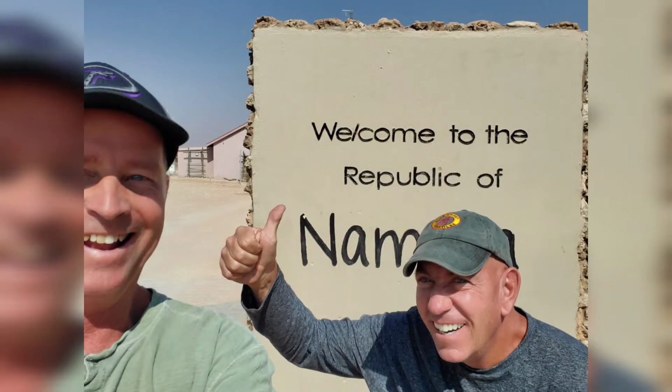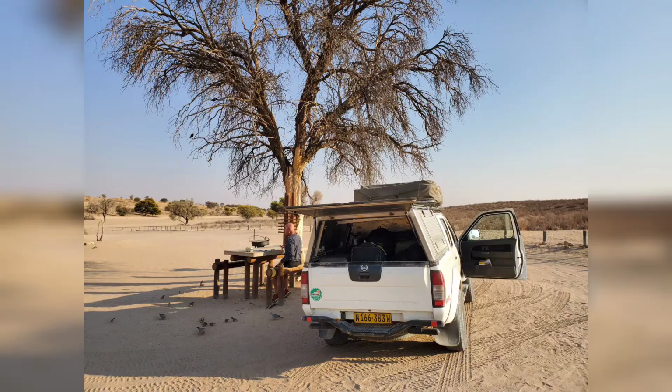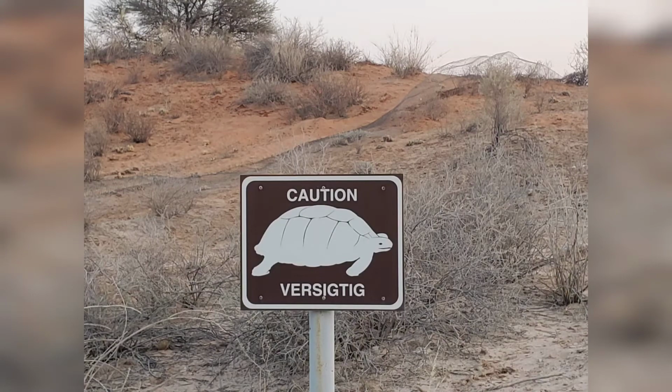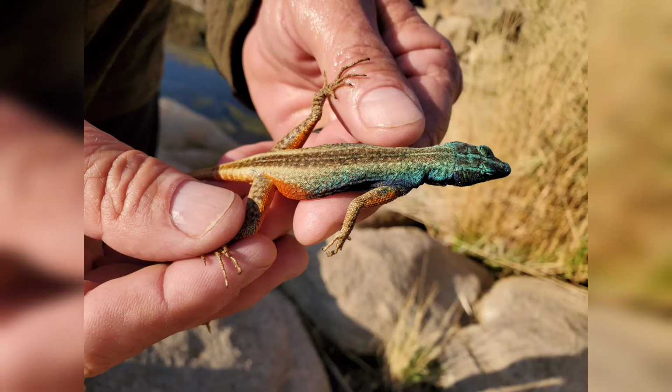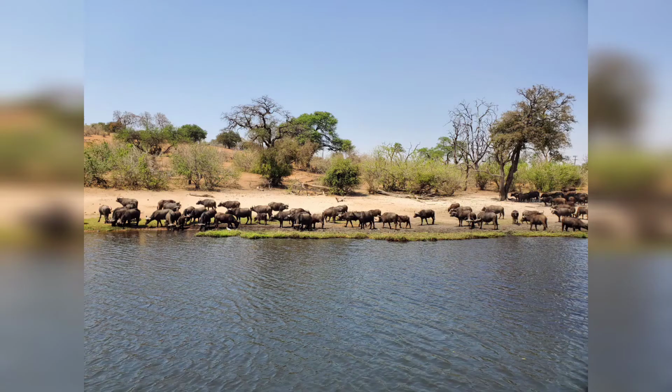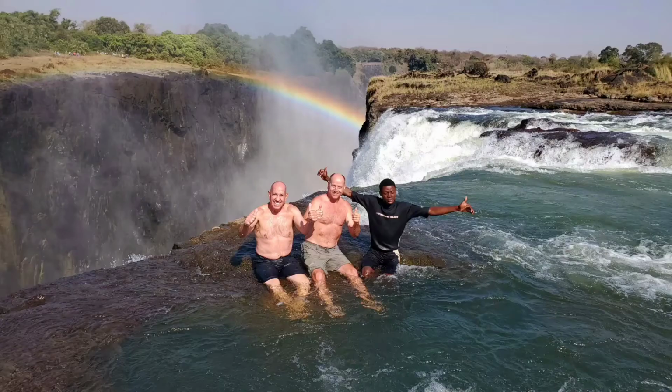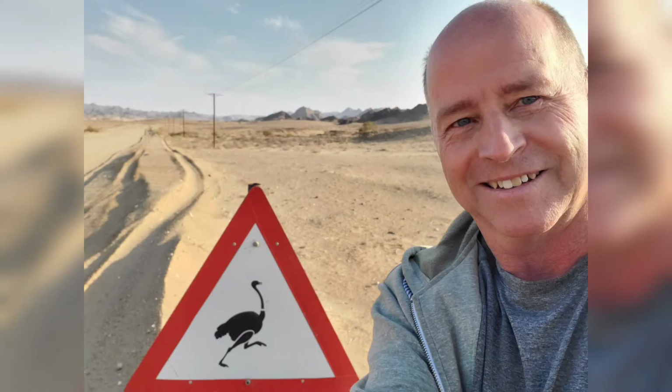Our journey begins in Namibia, where we rent a vehicle and drive across the desert, down into South Africa, looking for tortoises, which we don't find, see various lizards, and then ultimately come back, head to Botswana, Zimbabwe, Zambia, see Victoria Falls. So stay tuned for our journey.